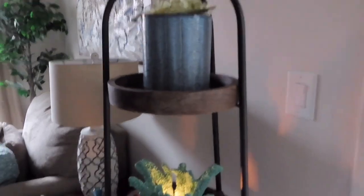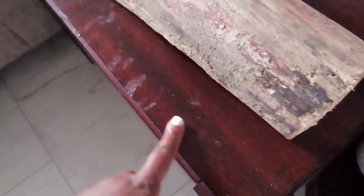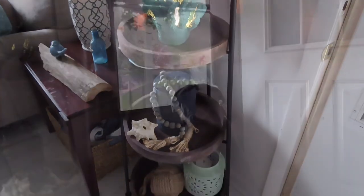I love this, y'all. I feel like this is like a driftwood. I just think this is so cute. Look at that mess there, y'all. Somebody has spilled some on my table. I have to get that up. That is annoying. But yeah, that's her. Now we're going to go in the kitchen and I'm going to show you guys the other items that I bought.